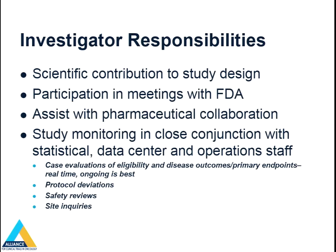We rely on the study chairs to be timely in their role for study monitoring. That includes case evaluations of eligibility and disease outcomes for primary endpoints. Real time and ongoing is best. You will be working closely with the stat center to make sure that these evaluations are done.